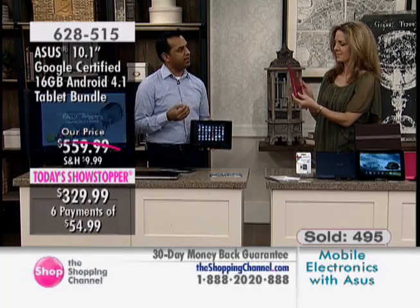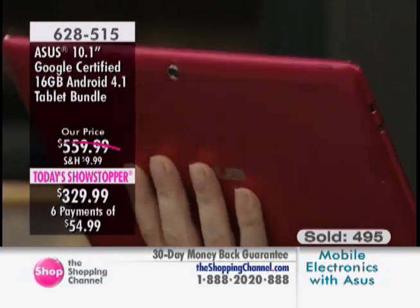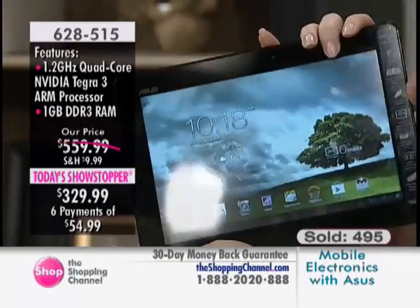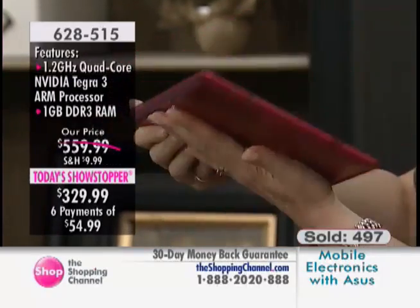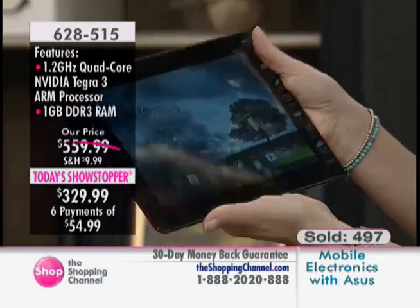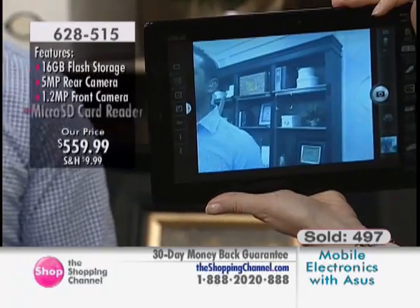A lot of people ask, why do I need a tablet or a notebook? What's the difference between the two? For the average user, the tablet will do everything you need, from your email, from your Facebook, from watching movies, from playing music. Bluetooth enabled, so you can connect this to a Bluetooth speaker in your home or in your car. Just drop it in your car, and right away you have music streaming wirelessly to any Bluetooth device. And incredibly responsive, which is great.